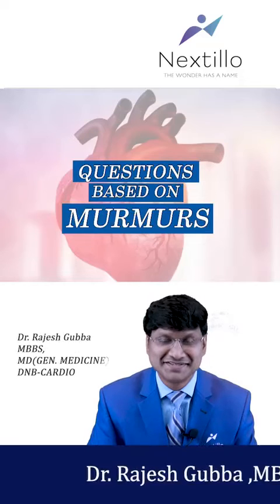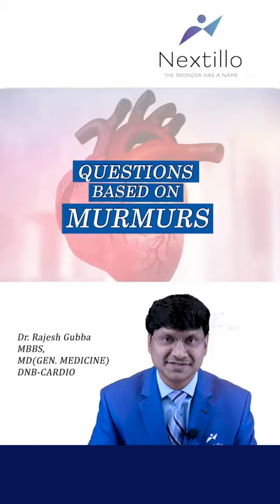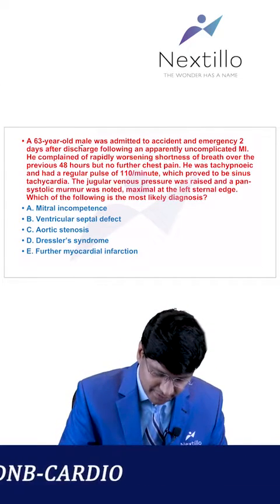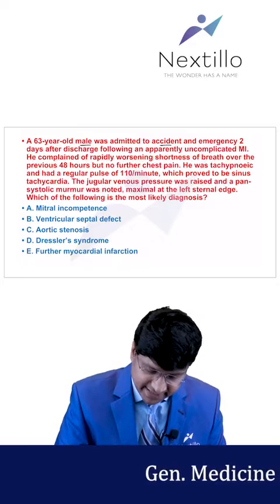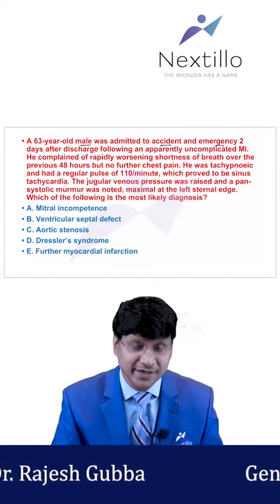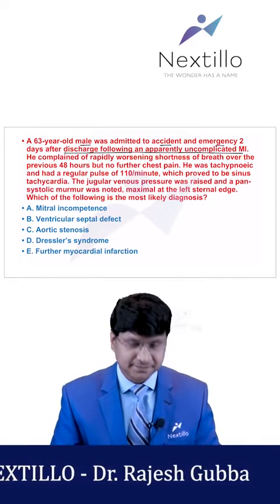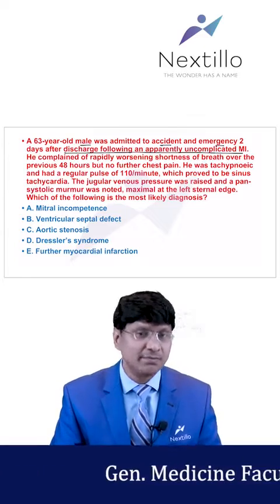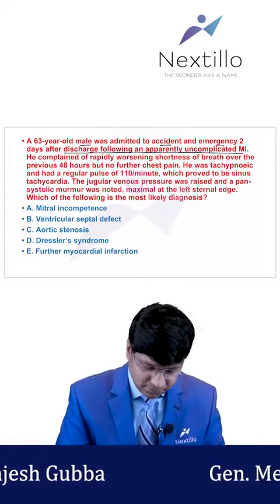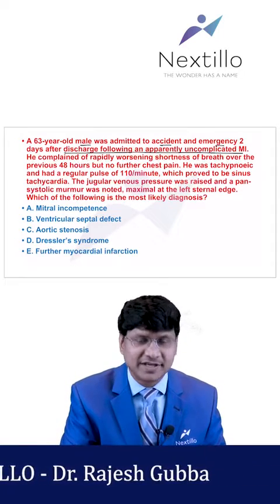So let me discuss the multiple choice questions in the topic of the cardiac murmurs. You see this clinical scenario. We have a 63-year-old male who was admitted to the accident and emergency 2 days after the discharge following an apparently uncomplicated MI. So he had an MI, an uncomplicated MI, and he was stented and discharged. Two days after the discharge, he came to the emergency department.